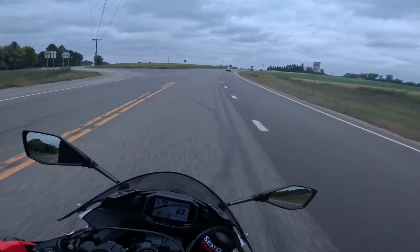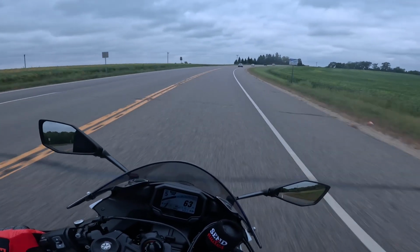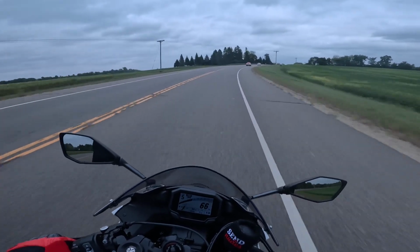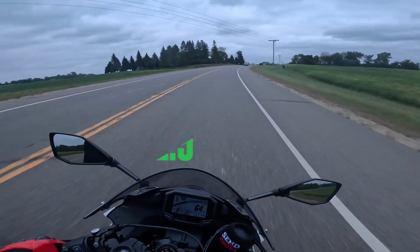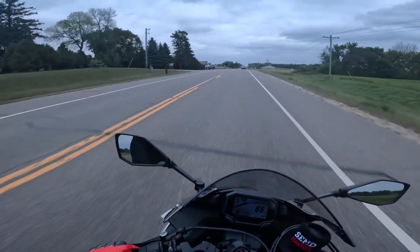Well, ergonomics and comfort are different. I do need to separate that. The ergonomics are good, it's just not comfortable. So I will still give it a 9, just because they're not comfortable. 8.5. We'll give it an 8.5. Give it an 8.5 because it's not comfortable.